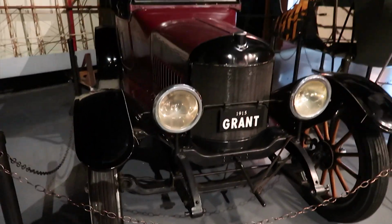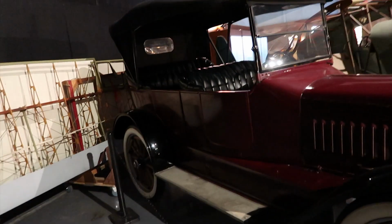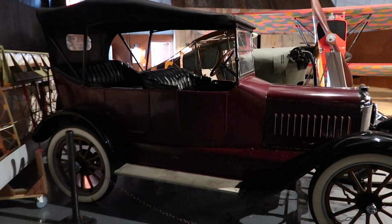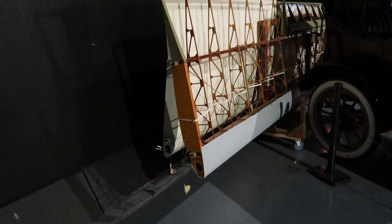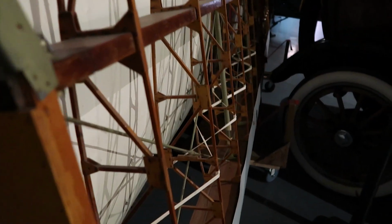And look, there's a 1915 Grant. That's like a touring car there, with the big convertible roof that folds down. And there's some wings that came off of something. But you can see how they're made. A pretty intricate construction there. And it's all wood, except for the covering, which is fabric. That's another wing behind it. Look, see that?